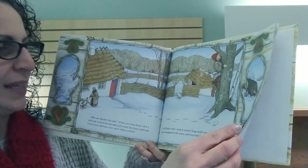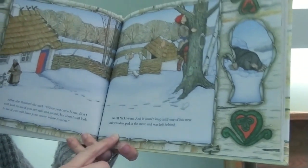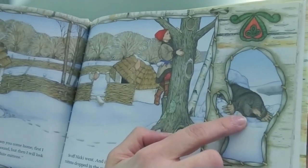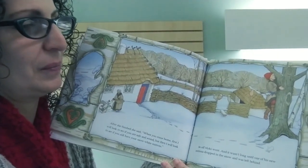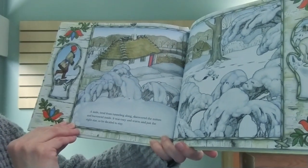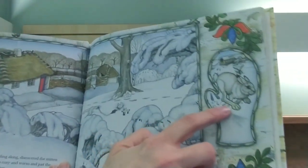So off Nicky went, and it wasn't long until one of his new mittens dropped in the snow, there it is, and was left behind. And there's a little something with each page in this book. In a mitten on the side, you're going to see what's coming up next. So look right there. It looks like a mole. It is! A mole, tired from tunneling along, discovered the mitten and burrowed inside. It was cozy and warm and just the right size, so he decided to stay. What's coming up next?